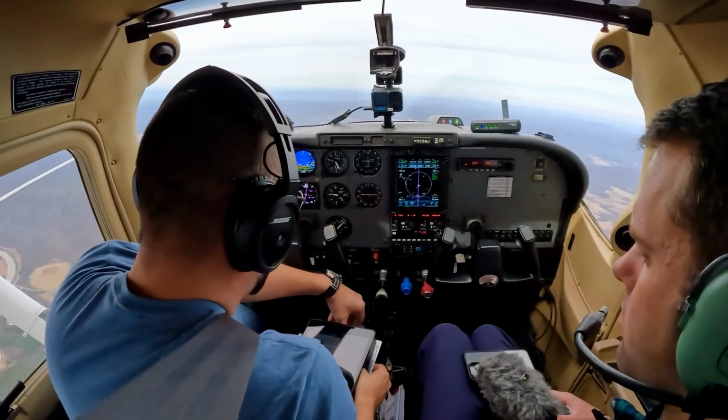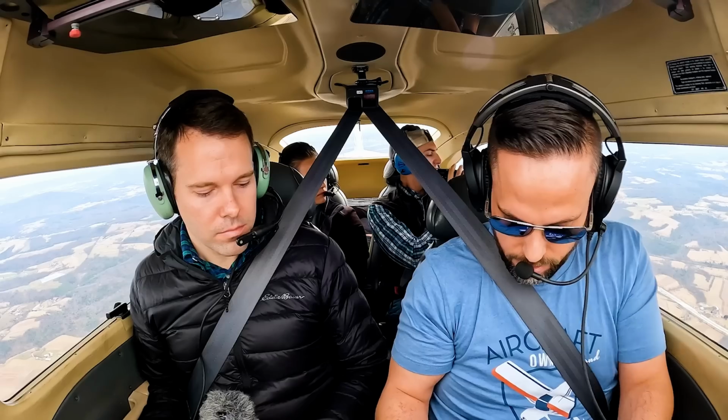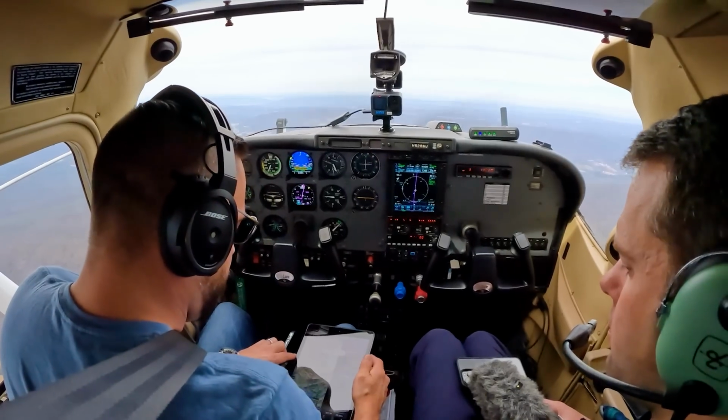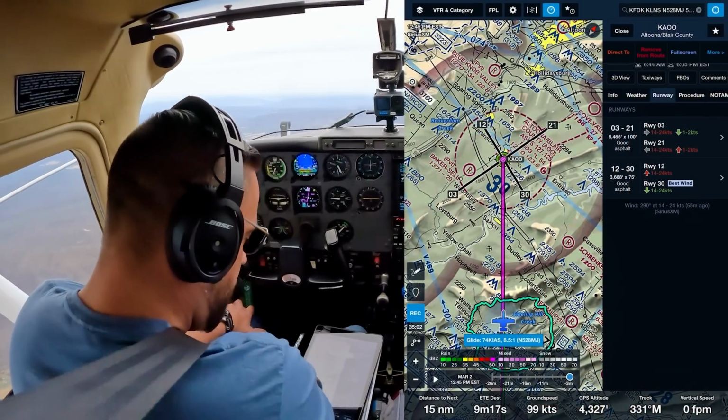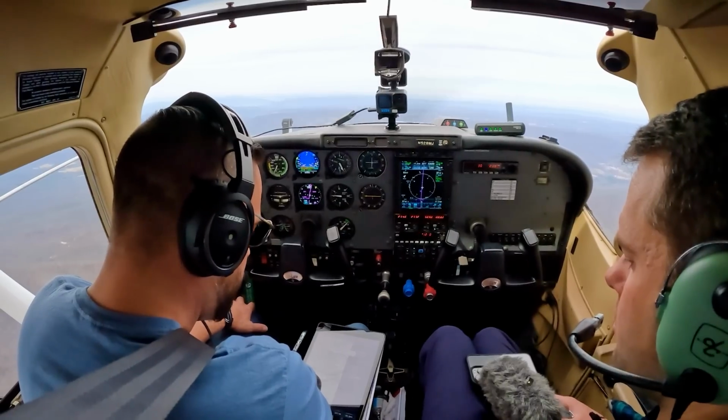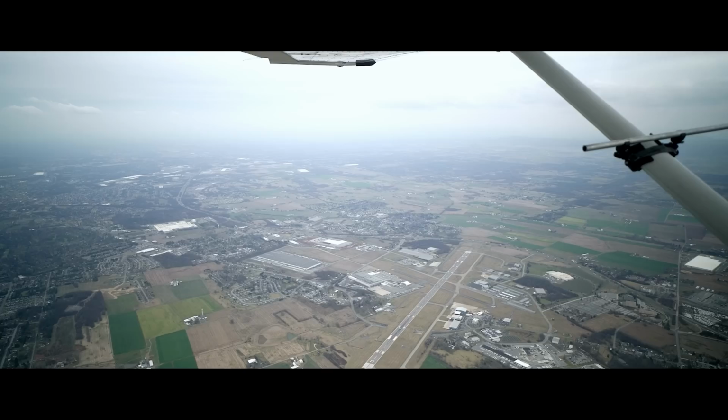Glad I've got this GDL 52 and I can pick up SiriusXM weather. So the wind was 320 at 11. And they've got a runway 30 that is 3668 by 75. Good asphalt, showing as the best wind runway. So that's going to be our plan, runway 30.